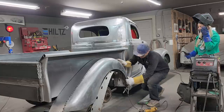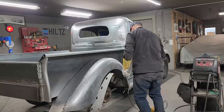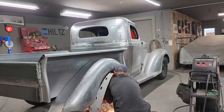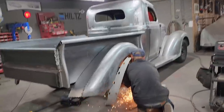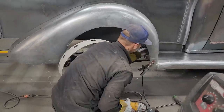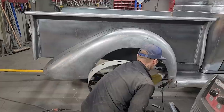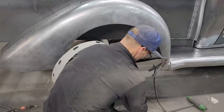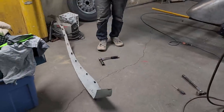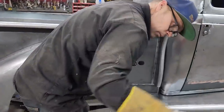Alrighty, I'll just go like this. I'm gonna cut this off from the inside. Alright. Now you can see the piece that we've cut off. We've cut the whole length of that off, and it's butt welded together. Now come over to the front here. Do you want to come around this way?